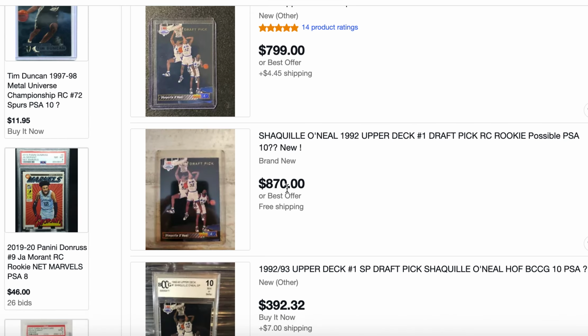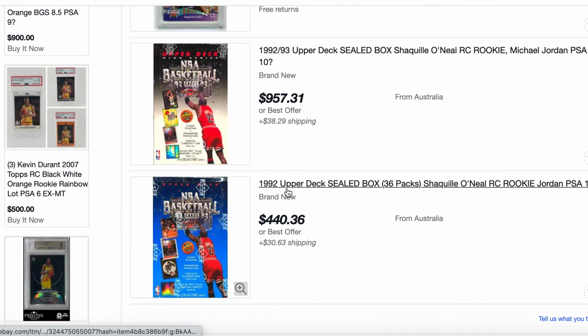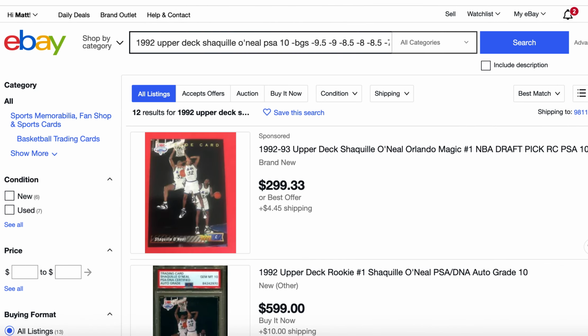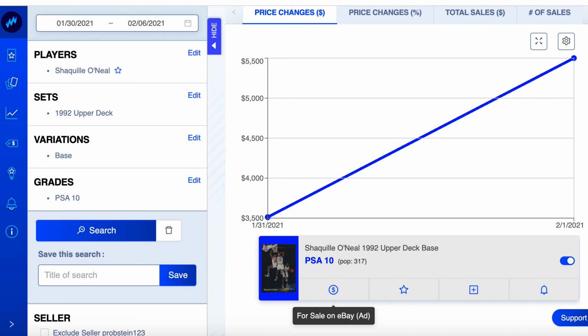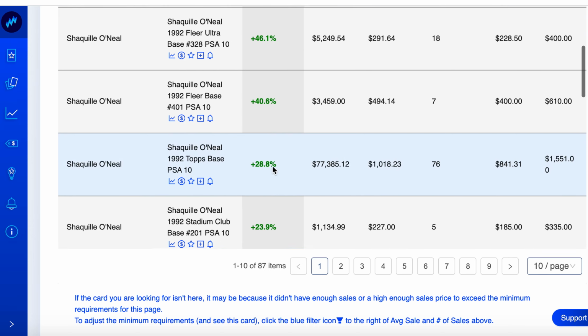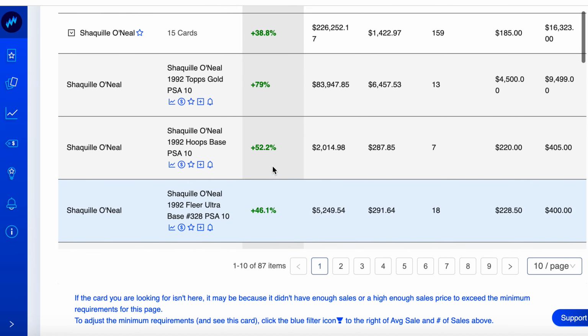Let's find a real one, if there is one. There isn't even a real one for sale. I wonder if people are just holding this because Shaq stuff's been going up, and they're like, I'm going to take it down because I don't know where it's going to go up to. But let's look at the Hoops.